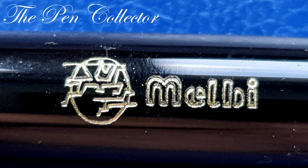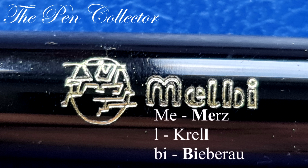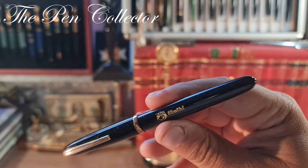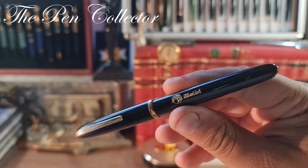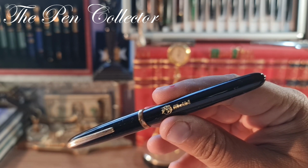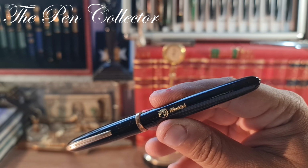Well, the Melby brand was initially adopted as an abbreviation of Merz and Krell and Breslau, the town where the manufacturing facilities were located. Interesting that alongside the Melby brand, Merz and Krell also adopted the Diplomat and the Senator brands.